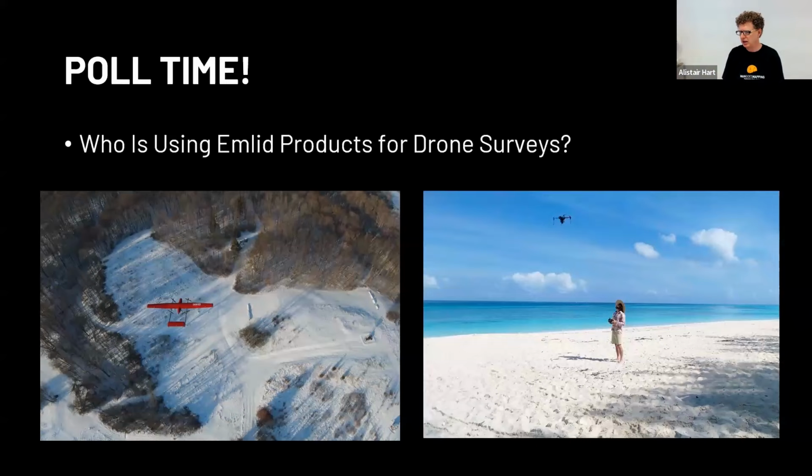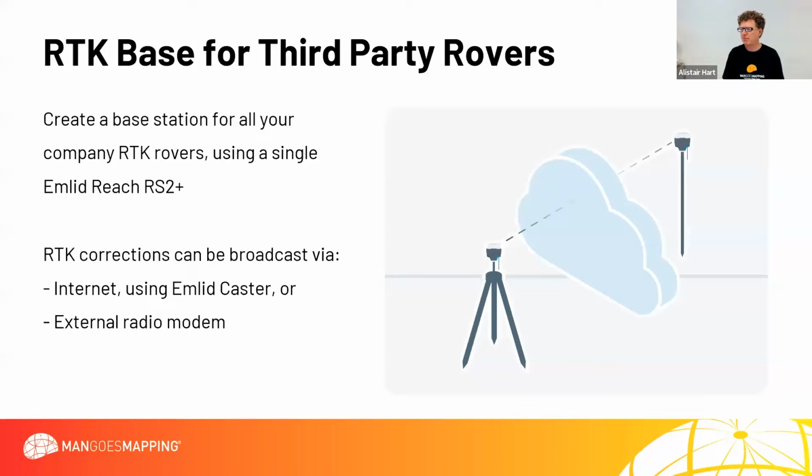So moving right along. This was something I talked about earlier, where we've got one of our customers that's using Emlid RTK hardware to broadcast a correction to third-party rovers. That way you can create a base station that is accessible by all of your company RTK rovers. And Emlid Caster doesn't just limit you to one mount point or one base station. I believe that for the free Emlid Caster product, you can have up to 5 concurrent base stations operating and up to 10 rovers connected to those services at any one time, which is pretty good for a free service. So those RTK corrections can be broadcast, as we talked about, via Emlid Caster. And we've also got a customer that is connecting external radios, in their instance a Satel radio, but it could easily be another brand like Pacific Crest or other brands, to broadcast a correction to their third-party rovers using a 450 megahertz UHF correction.